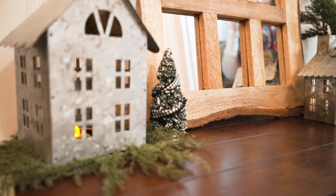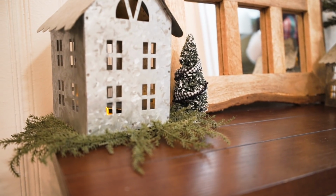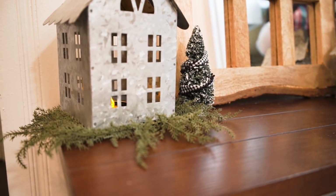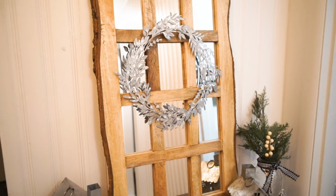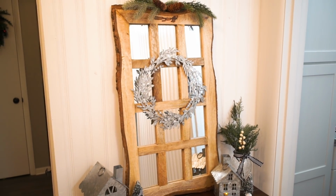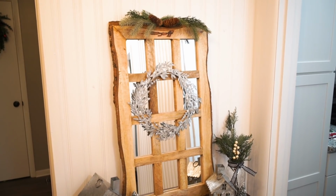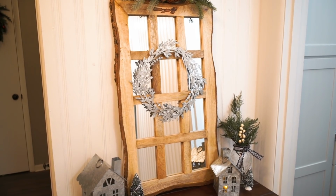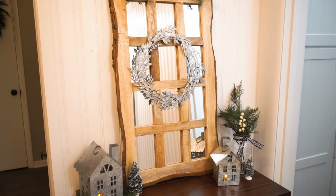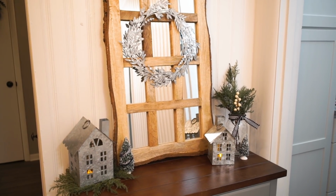And then we just have some greenery. So I tried to look for the most realistic ones I could find, and I found the best stuff at the Target dollar spot and Michael's. My raw edge mirror is from Homegoods. I get some questions about that sometimes, and we don't have it hung up just because we weren't 100% sure that we loved it, but I think that it's gonna be a permanent fixture in our entryway.